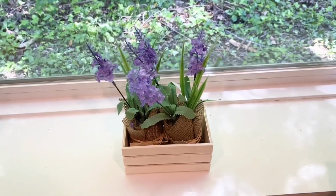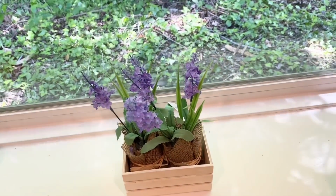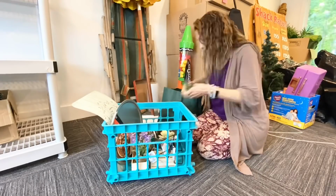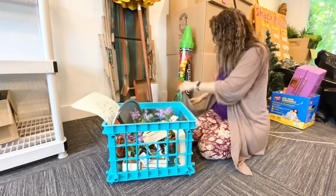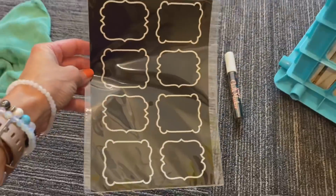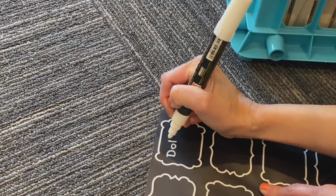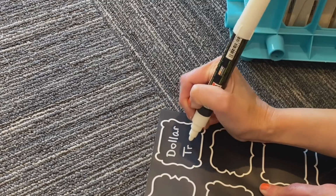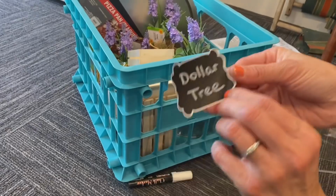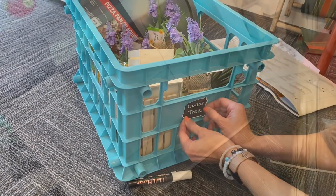So I think for now what I'm going to do is I'm going to take my crates from the basement and put all of the Dollar Tree items in there. That way when I'm ready to record, it'll all be there. And I also have these chalkboard labels that were in the basement as well. So I brought that so that I can also label the crate and see it nice and clearly.